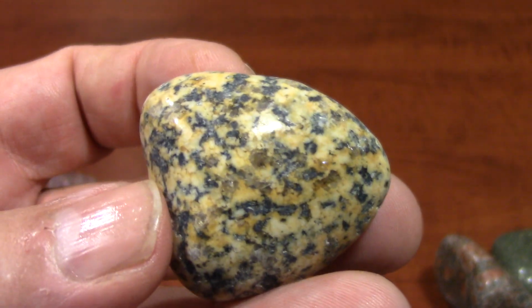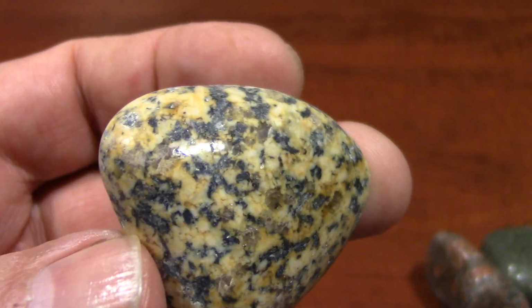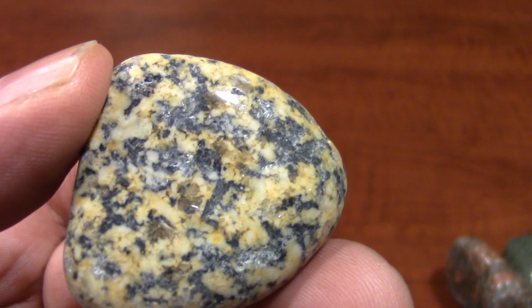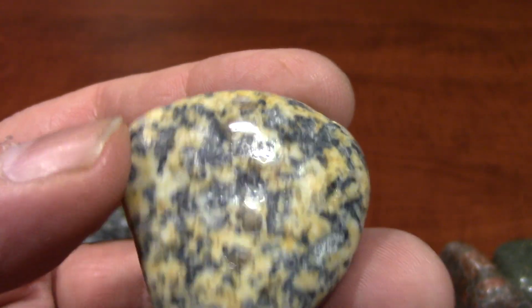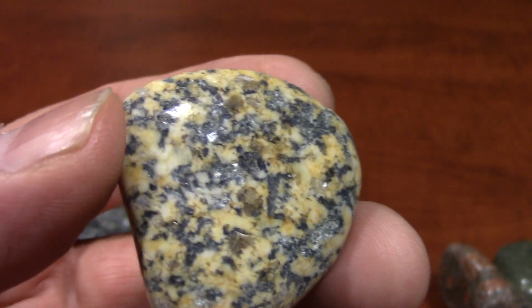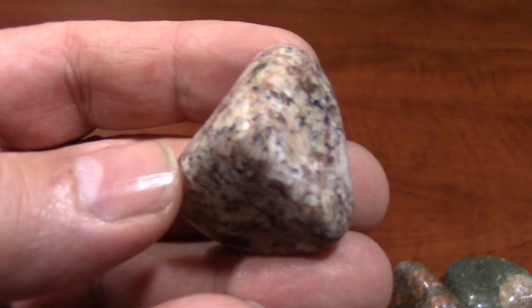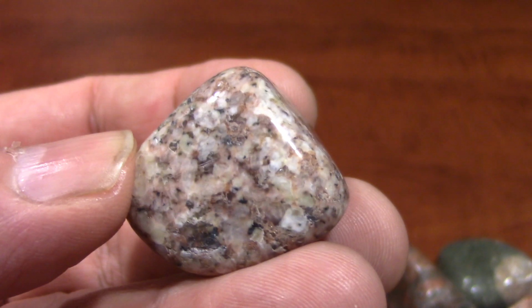For some reason, this rock, and I found a few of these, also comes out quite well. It polishes pretty nicely. You can see the black parts, you can see the gray, that the gray is polishing, and it gets stuck in there. And this one came out beautifully. Again, it's hit and miss.